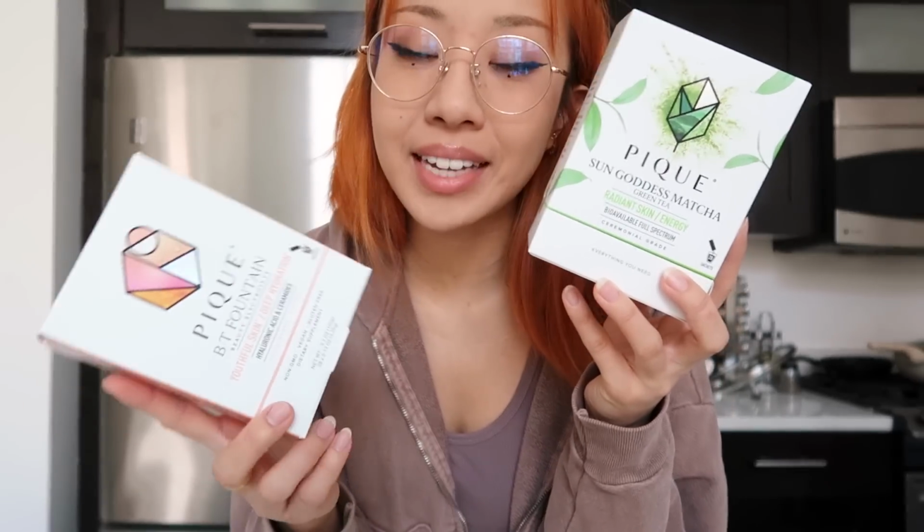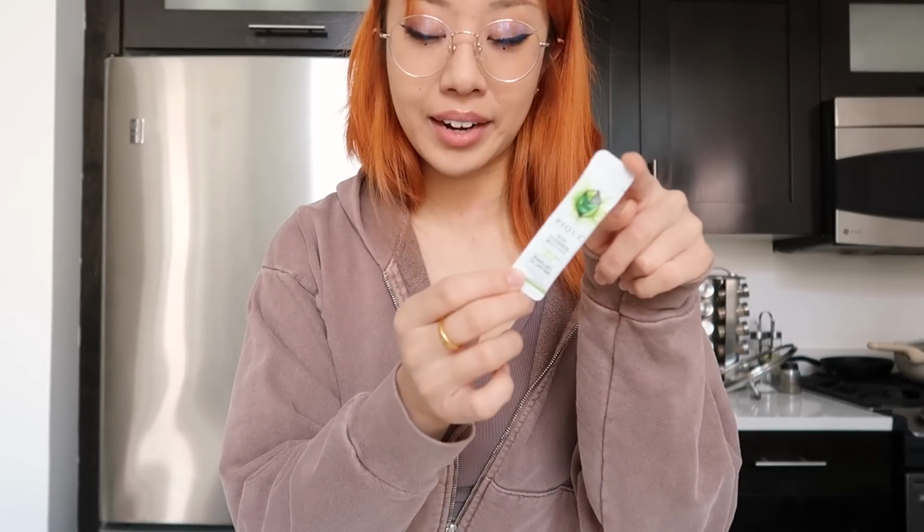It's matcha time. Current matcha rotation. I'm trying out this one, which this brand Pique sent me. They sent me these two actually. And I wanted to make a fun matcha drink because I know Frisia Park made this drink with banana milk. So a couple of weeks ago when we went to H Mart, I picked up banana milk as well. But it should be relatively quick because the matcha comes in these little packets.